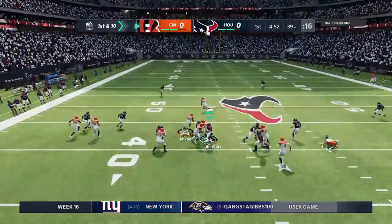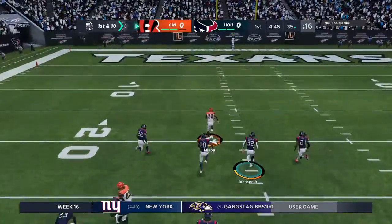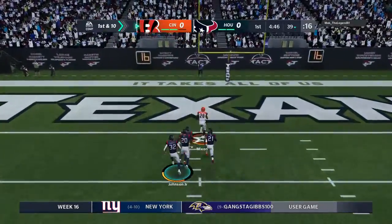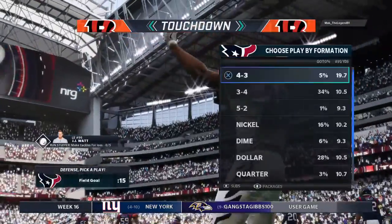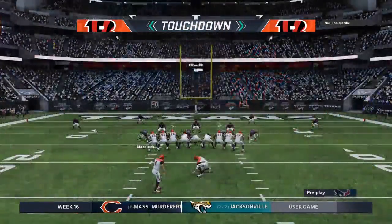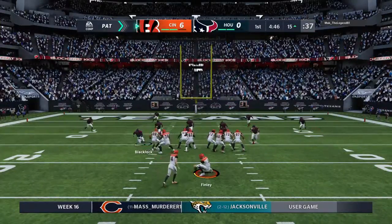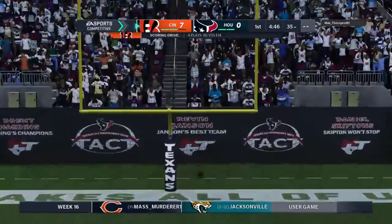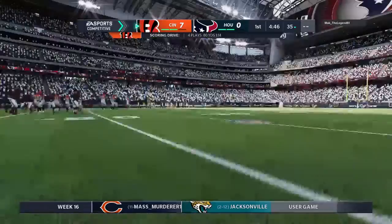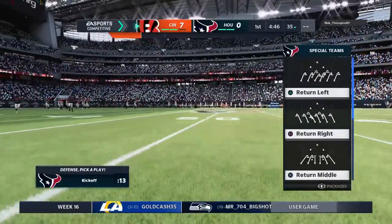From the gun, a give to Mixon. Room here to run. Look at this, middle of the field, a breakaway. And all the way in for a Cincinnati score. Joe Mixon, his 6th touchdown of the season. And the Bengals are going to take a first-quarter lead. His kick is good. And he's got it to make it 7-0 Bengals. Bengals 7, Texans nothing.